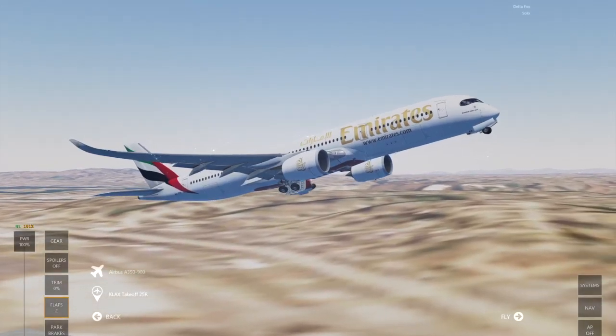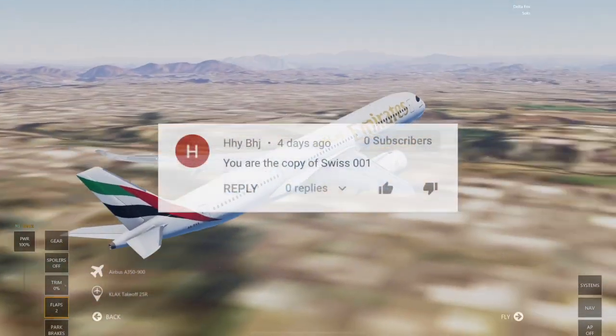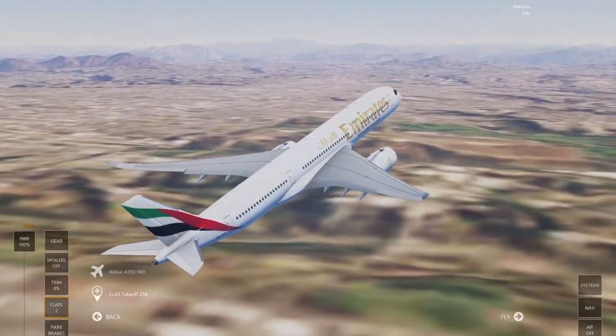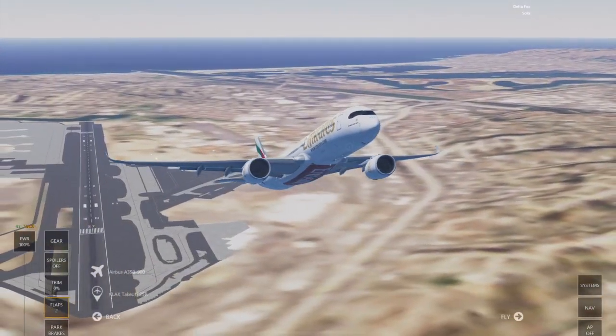Before we start, I know I've been accused of copying Swiss001, and that is not what I'm trying to do by any means. I realize we're in a similar niche, however I do try to differentiate my content from his. So if you have any suggestions on how I can further differentiate my content from his, let me know in the comments.